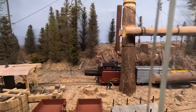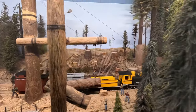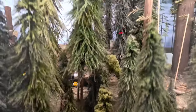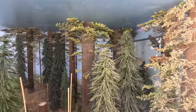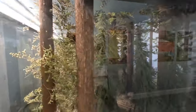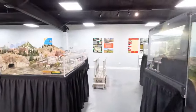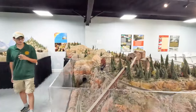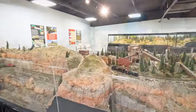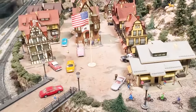Wow. There's eagles in the nest. Right. Do you want to see this layout as well? Oh, absolutely. This guy did a heck of a job.